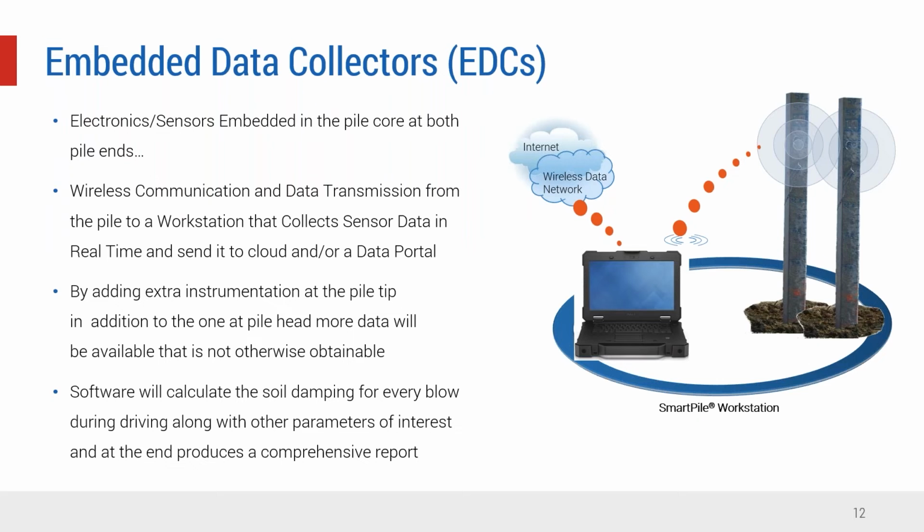The second element of the value engineering, along with 100% testing, was the embedded data collectors. For people who are not familiar with EDCs, they are embedded data collectors, sensors embedded in the pile at the tip as well as the top of the pile, with wireless data transmission while the piles are being driven. A significant advantage of instrumentation at the pile tip is that you have closed boundary conditions.